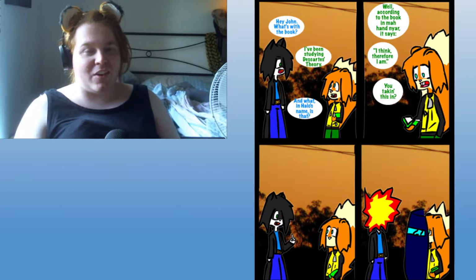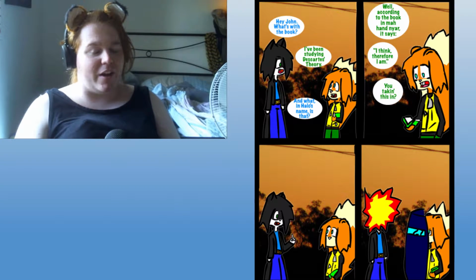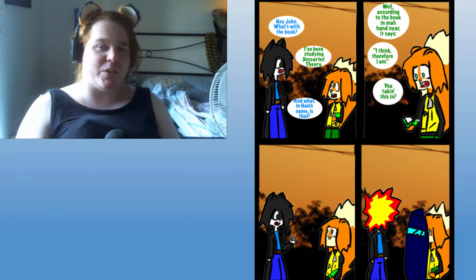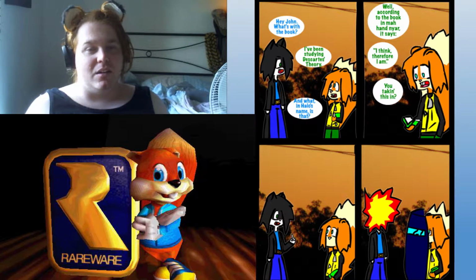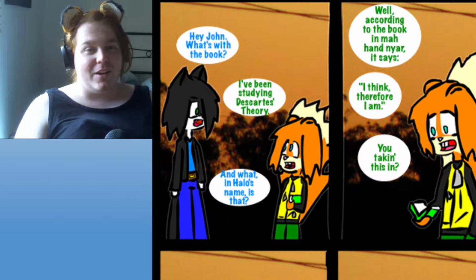The characters you see there are Pierre on the left, who is very different now. No longer looks like a clone of Leo from VG Cats. And John on the right was literally just Conker from Conker's Bad Fur Day, but slightly different. So, yeah. Take note of the terrible dialogue. And what in Halo's name is that?